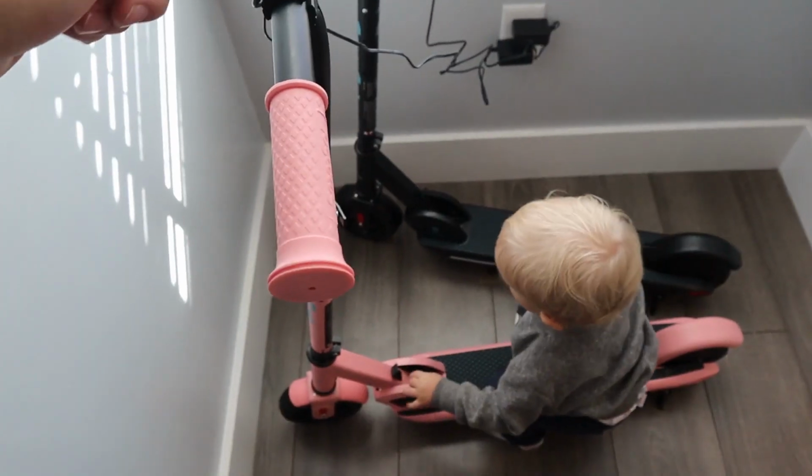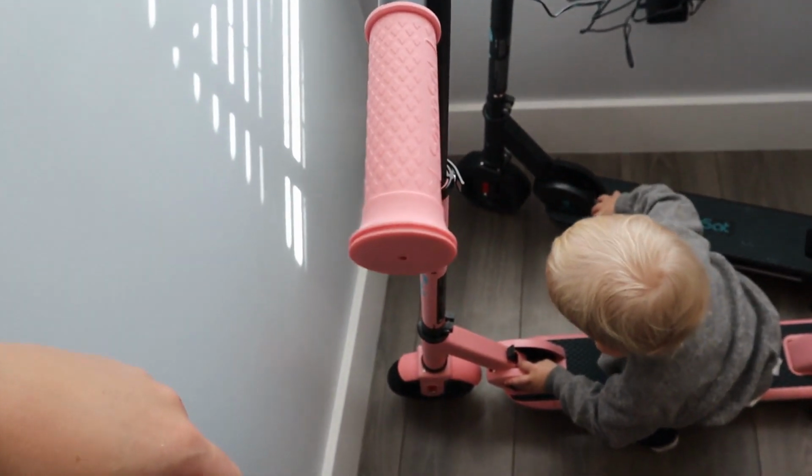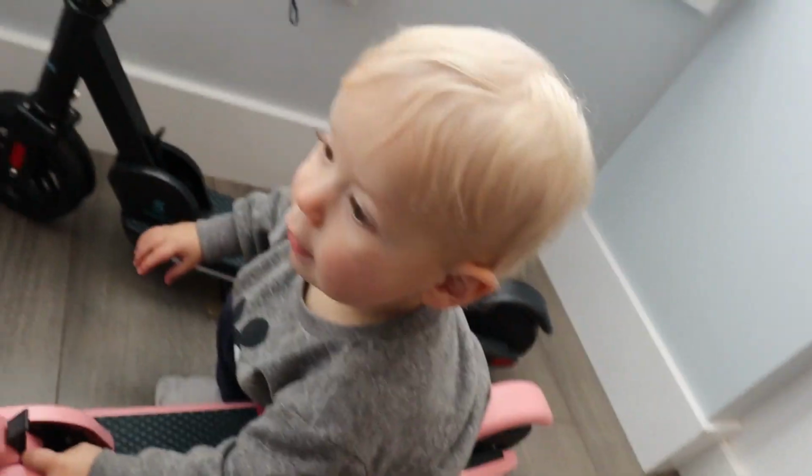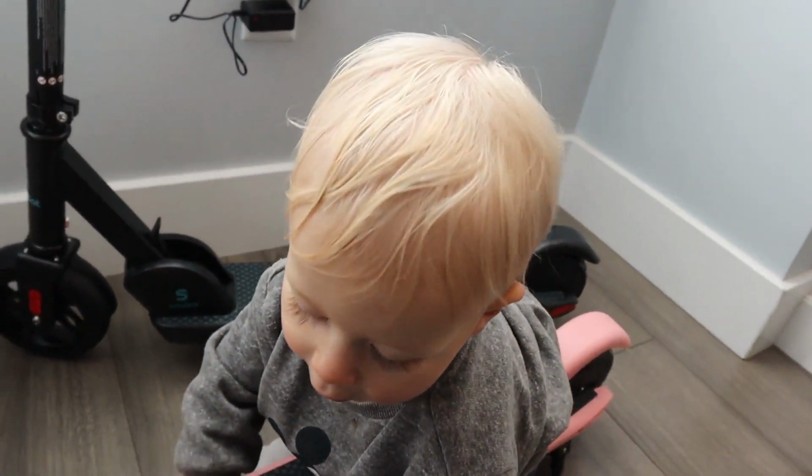We are going to go do our fall scavenger hunt tradition. Only this time we are showing up with the Smoosat scooters and doing it with a little bit more flair, a little bit more style. Hey, that's not yours, Rocco. Rocco, that's not yours, little love.